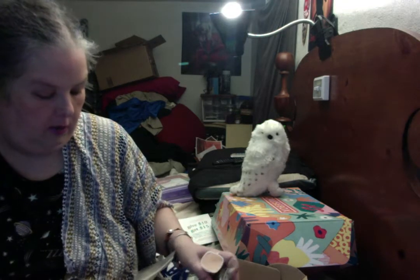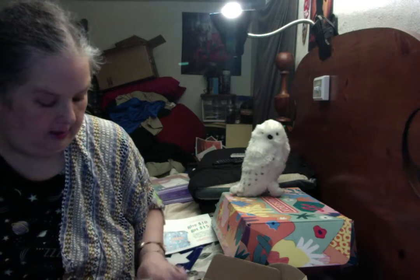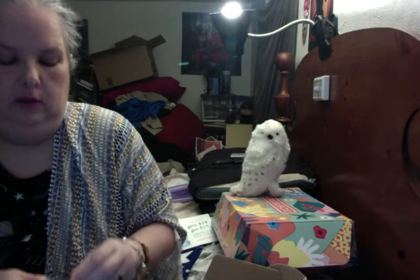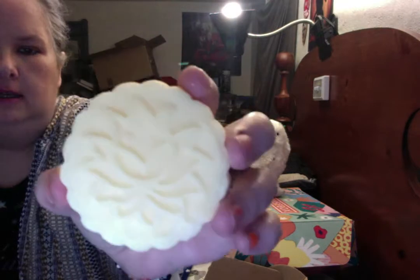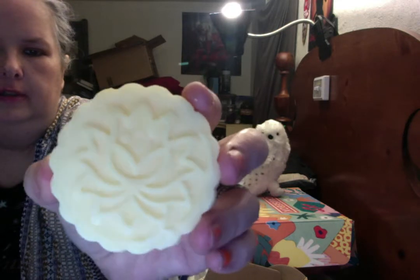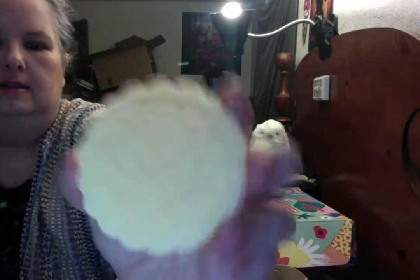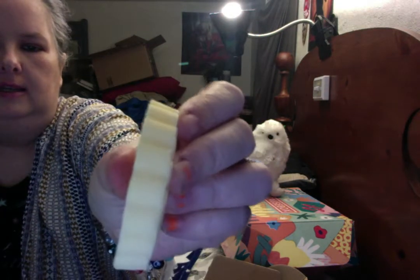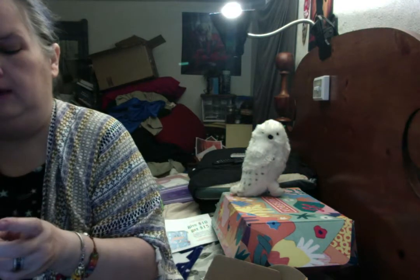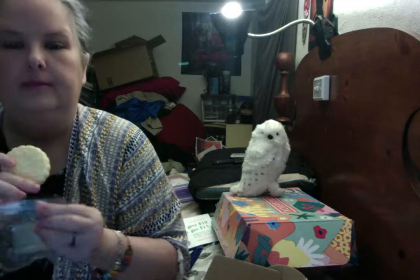There are smaller ones. Sometimes she sells them in collections, like a sampler pack. There might be these simpler, smaller ones, and I love the design on this. It's a light beige color, with a simple embossed design that reminds me of a lotus flower. I think it is. It looks like a lotus flower. I would probably break this in half and melt it half at a time. And this is pomegranate peppermint. Delish. Another thing that smells like you want to eat it.